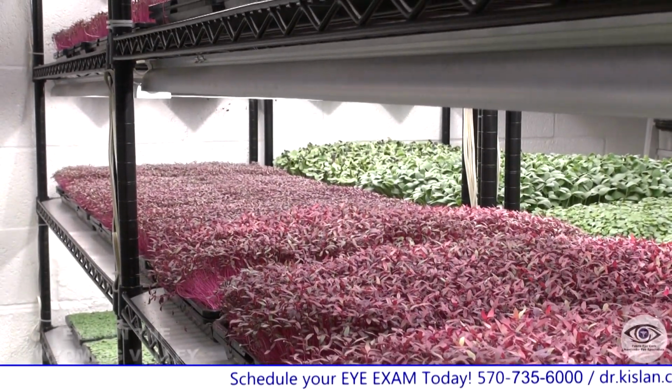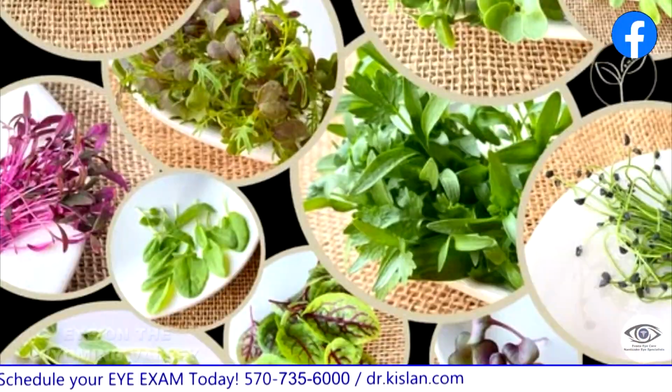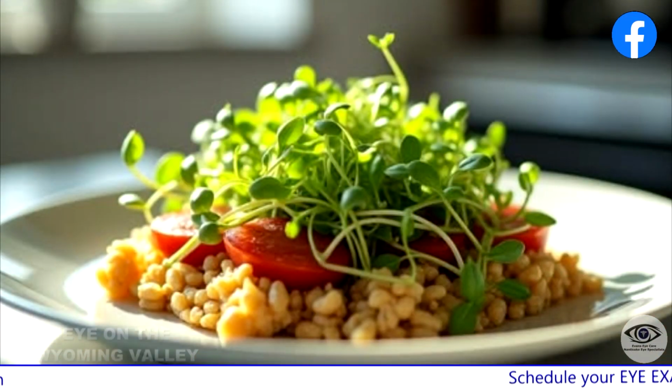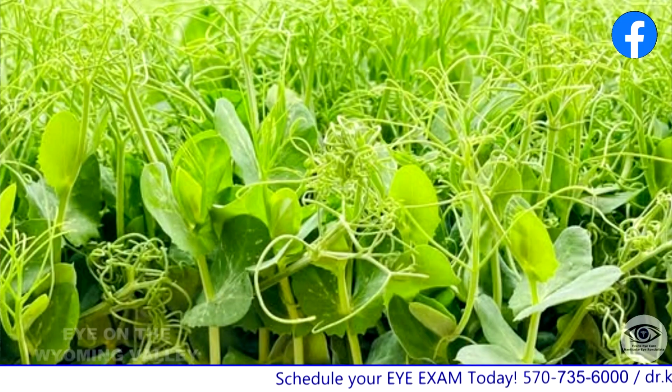We have 3 different groups of people that actually buy from us. Restaurants, they use it for garnish. There's a nice eye appeal. We eat with our eyes first. Some restaurants use it actually for their main ingredient, a lot of vegetarian restaurants. Your everyday foodie, farmers markets.